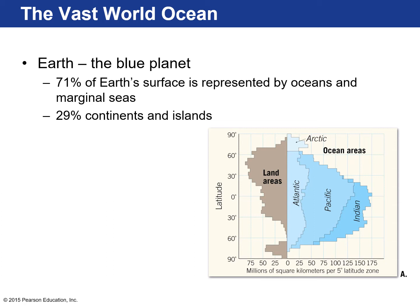And you can see that in this image here, the different land areas and the amount of approximate square kilometers they cover. As you can see, here are the different oceans, the 4 major oceans. They cover a lot more square kilometers than land does.